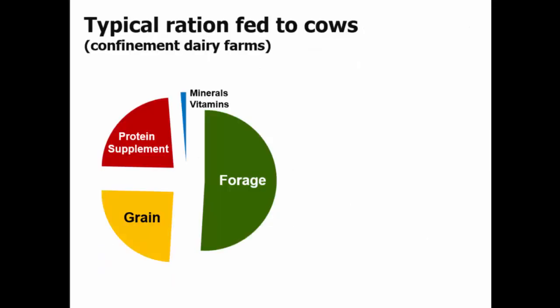Just looking at a typical ration that we feed here. So this is kind of a general ration that's fed to practically all cows in the confinement. About half the ration, maybe a little bit more, is forage. And then we have about equal parts of grain, processed grain, and then we have a protein supplement. So those are the three main ingredients.